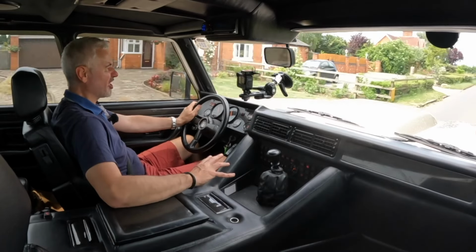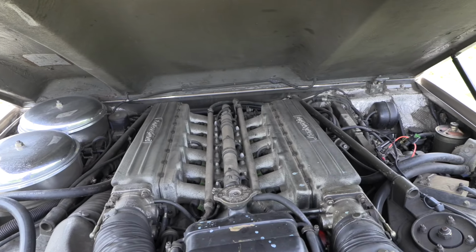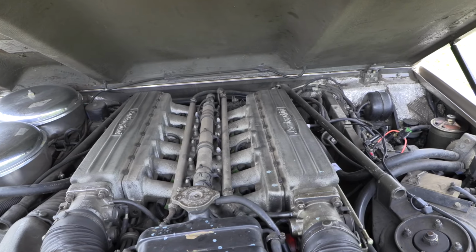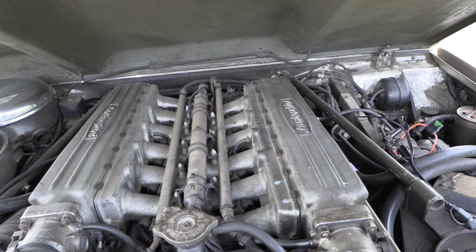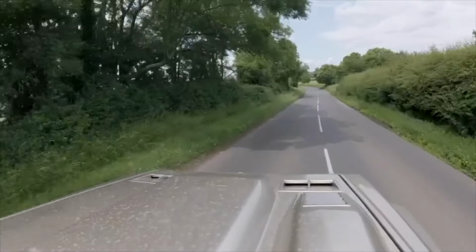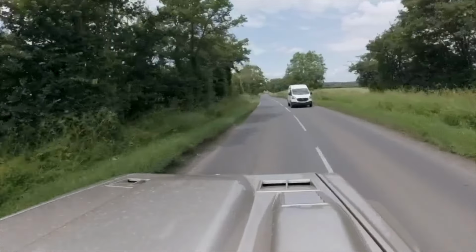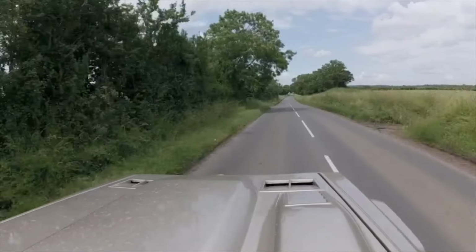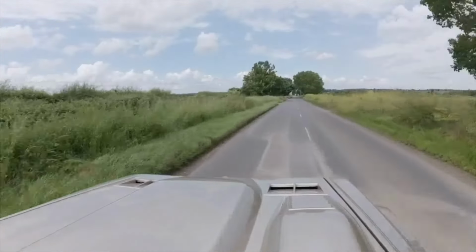Now, that engine, under normal driving anyway, it doesn't feel like a supercar engine. There isn't the same drama. It sounds interesting. There's all sorts of machine noises going on. I think because the exhaust is quite subdued, you end up hearing a lot more of the mechanical noise produced by the V12 rather than the exhaust. So as a result, it's not really quite as entertaining as you think it might sound.